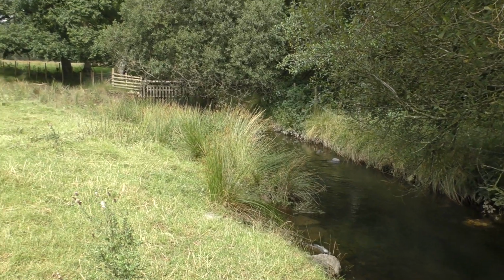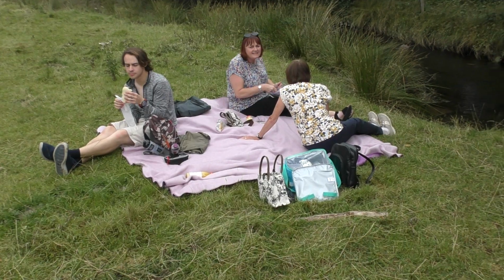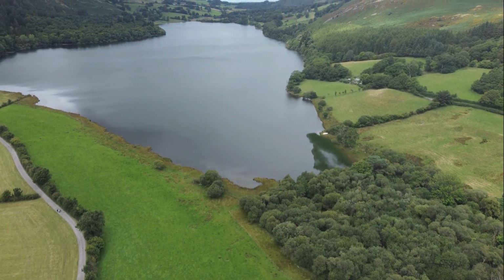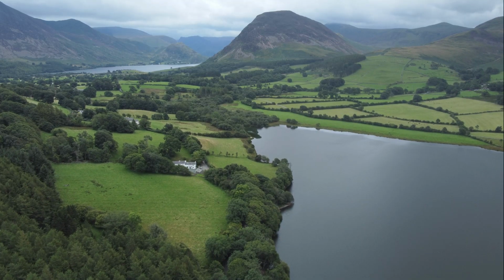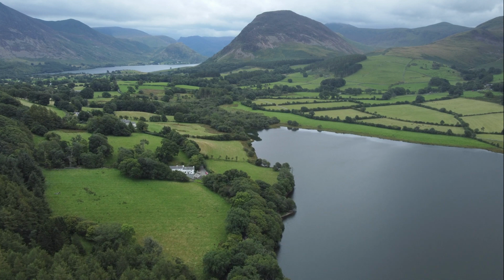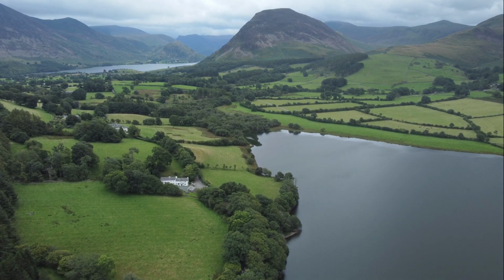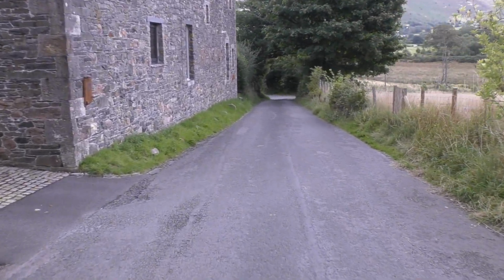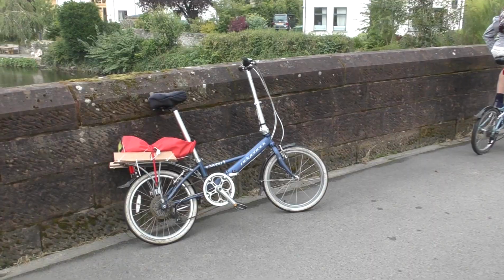Time for a break. So we met support crew, wife Belinda and mother-in-law Jill. What a place for lunch, by the side of this quiet, mile-long, unspoiled lake. We're now looking southeast. The peak is Melbreck and the lake in the distance is Crummock Water. On through Brackenthwaite and down along Lorton Vale.